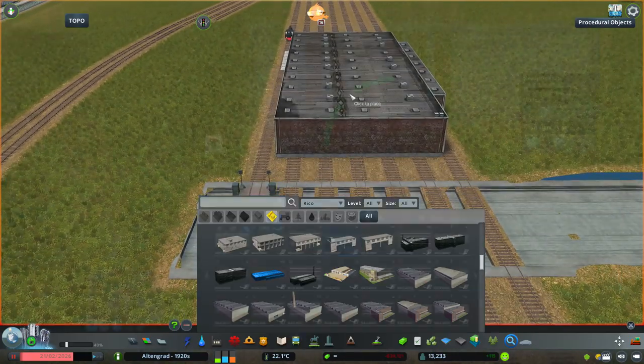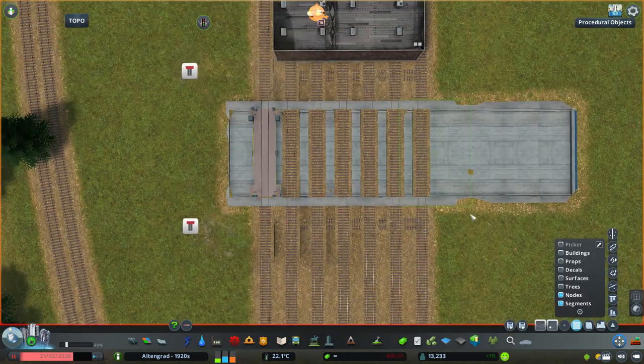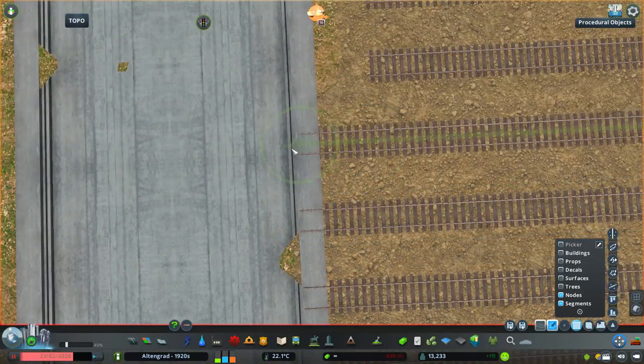So that's why I'm using these transfer tables. There's going to be a couple more, actually two more, three in total, and one, the rounded one, the turntable as well. And it's obviously going to just form this part of the depot.